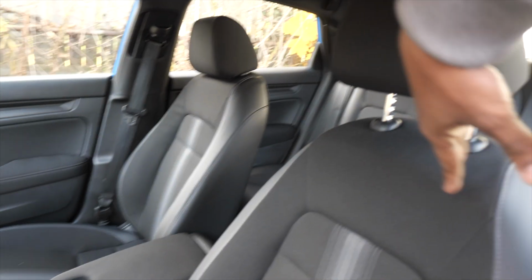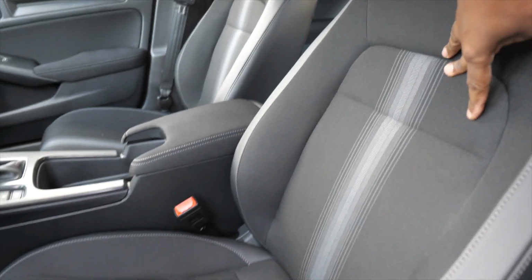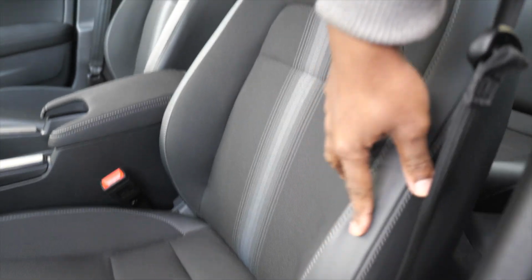Let's talk about the seats up in here. So these are cloth seats. The Integra is going to have leather, but these seats are very well bolstered, extremely comfortable, and I'm going to talk about the Integra seats in a minute. We do have a little line of leather going down here, the stripe in it, so they're not just plain seats. And then hopping into the back seat, we can seat 5 people in here. So we got a middle seat right here.